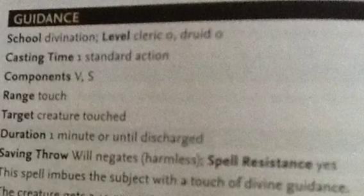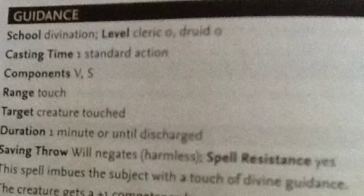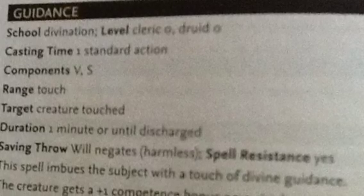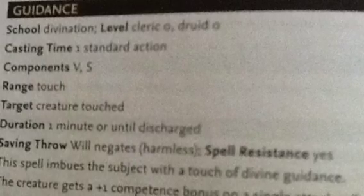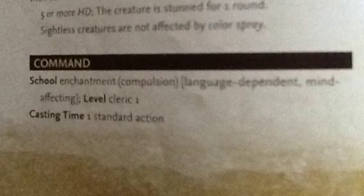How many times has 1 point made a difference? How useful can this be, particularly in the early levels? But then at any level, when you're just about to attack or just before, beautiful spell, worth your consideration. I present you Guidance. Now let's turn our attention to a first level gem, Command.